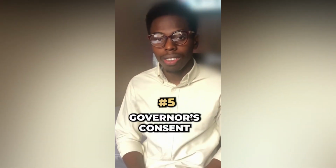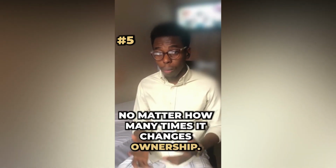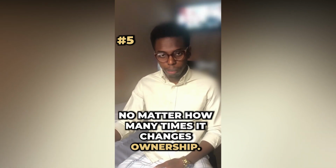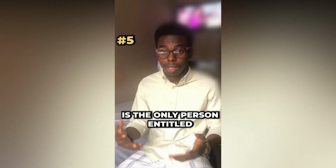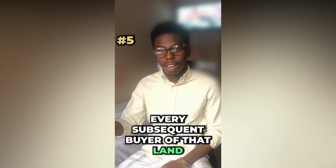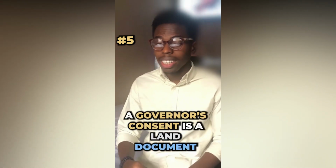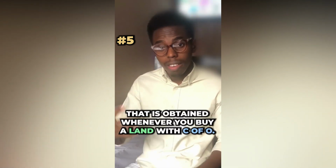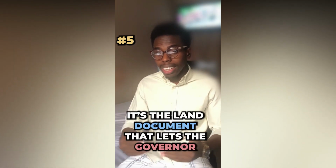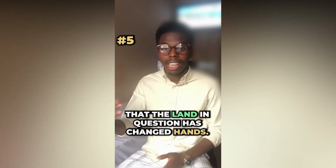5. Governor's consent. Now, a land can never be issued more than one CFO, no matter how many times it changes ownership. The first person on the land is the only person entitled to obtain a CFO. Every subsequent buyer of that land must get a governor's consent. This brings us to the note that a governor's consent is a land document that is obtained whenever you buy a land with CFO. It's the land document that lets the governor and the general public know that the land in question has changed hands.